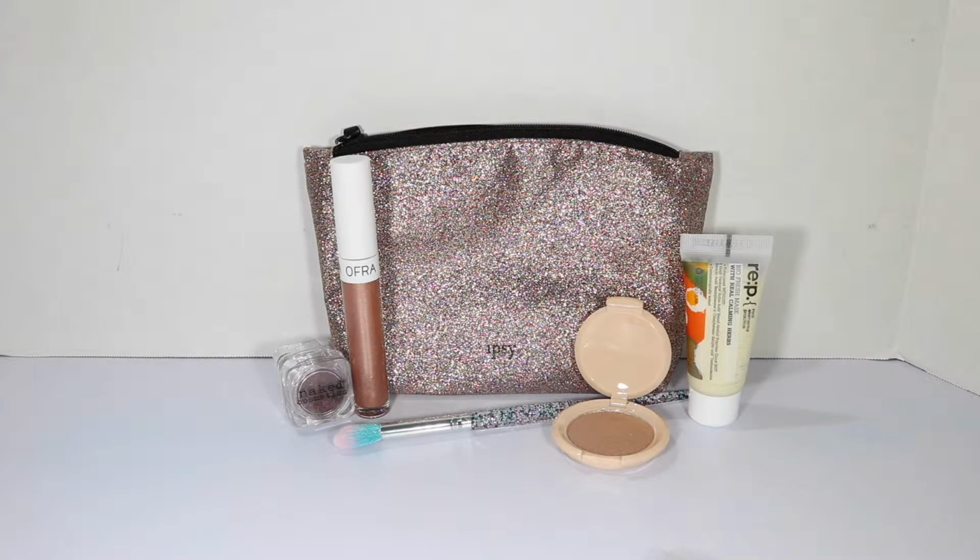But long story short, I think this is going to be my last Ipsy Glam bag just because I am getting the plus now, so it seems to be a little bit much to get the samples too. I really do like Ipsy, and the Glam bag versus the Glam bag plus are very different items, so it's not like I'm getting repeats. I just feel like I'm getting a little bit too much right now. So I'm going to go with the idea that bigger is better.